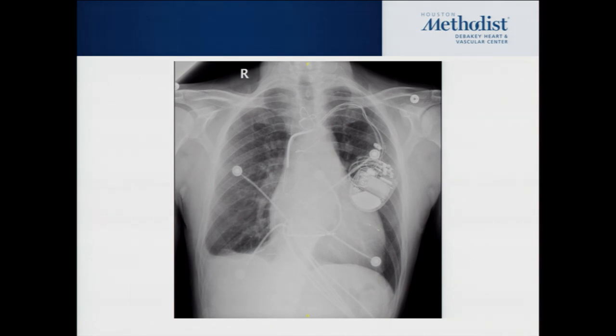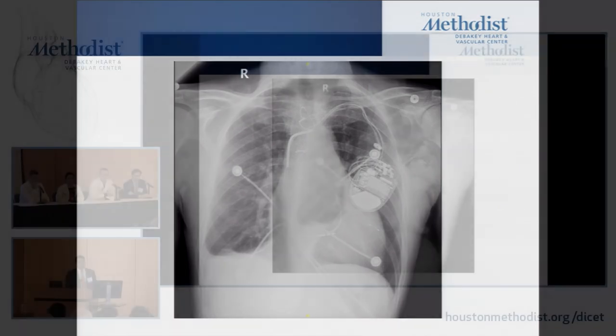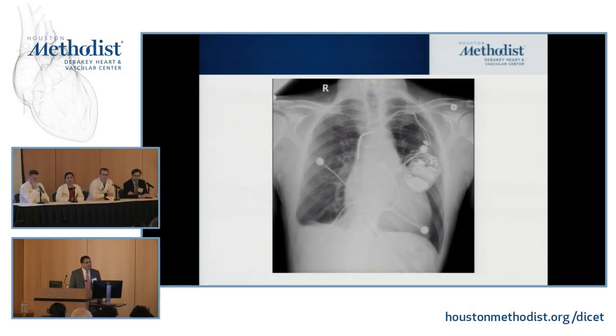As Dr. Trachtenberg alluded, we try to optimize these patients as much as possible. From a heart failure therapy standpoint, he was on good medical therapy, and from a device standpoint, he already had cardiac resynchronization therapy. Despite all this, his functional status was poor.